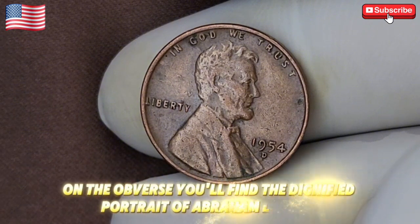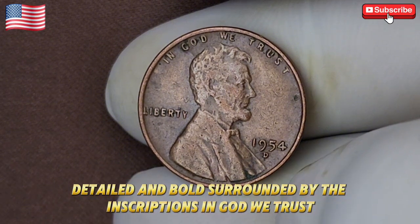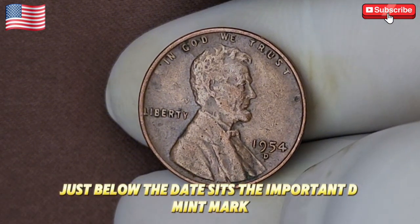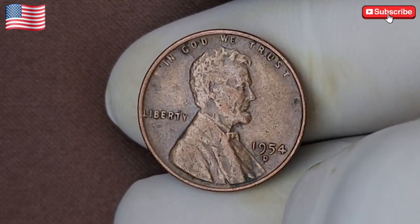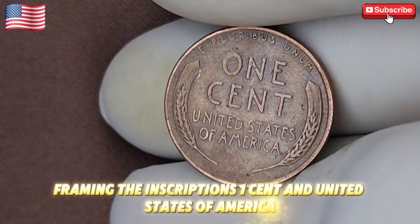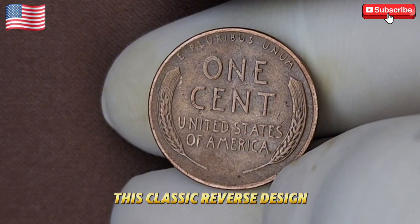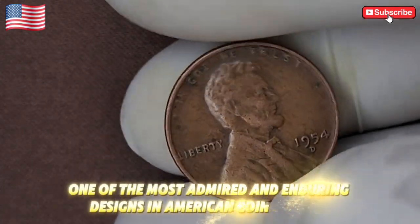On the obverse, you'll find the dignified portrait of Abraham Lincoln, detailed and bold, surrounded by the inscriptions "In God We Trust," "Liberty," and the year 1954. Just below the date sits the important D mint mark, identifying the Denver origin of this striking coin. The reverse features two stylized wheat stalks framing the inscriptions "1 cent" and "United States of America," along with the Latin motto, E pluribus unum. This classic reverse design, known affectionately as the wheat back, represents one of the most admired and enduring designs in American coin history.